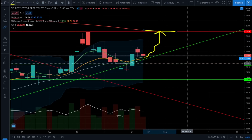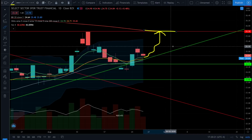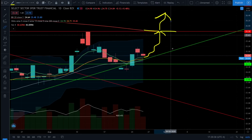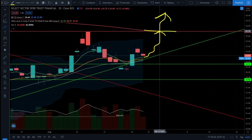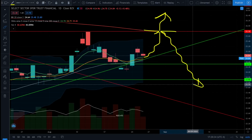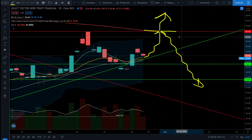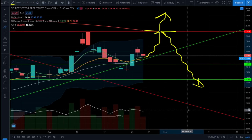I still want to see the financials come up here and form a new higher high, which we have yet to see. So it's going to be a good test of support or resistance to see if the financials can break above the 200 simple moving average, or if they're going to come down here and get rejected and break down through support and continue a downtrend. Either way, we're going to learn something very important about the financials, and we really want to see the financials start to break to the upside if we expect to see the S&P 500 go higher for the remainder of the year.